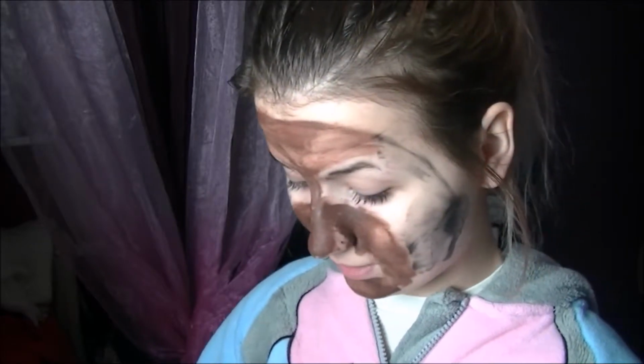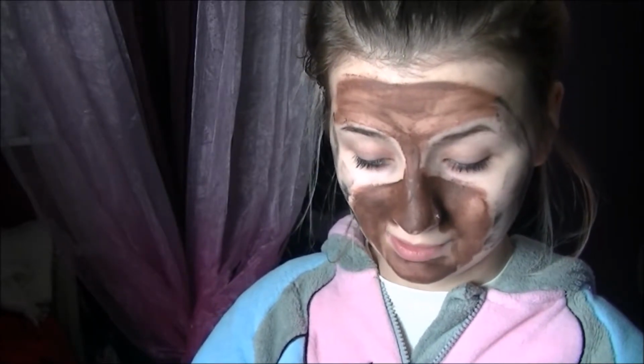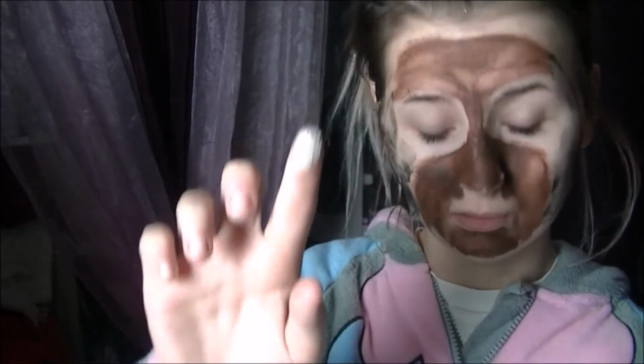But the one I want to talk about the most is this one, called Ice Kiss, which I know quite a few people I've seen have said how much they like this highlighter. It is beautiful. I'm just going to swatch it on my wrist. And it's so creamy. Like, look at that. It is just really pretty, like really pretty.